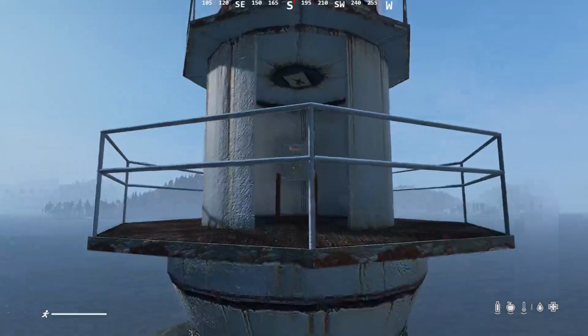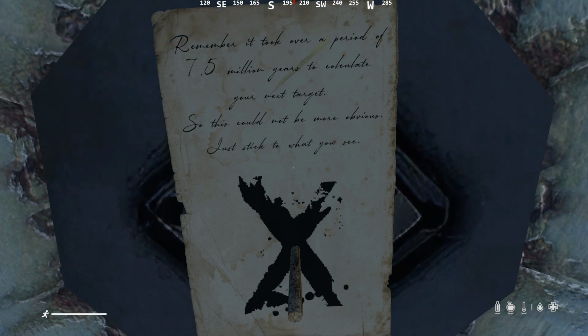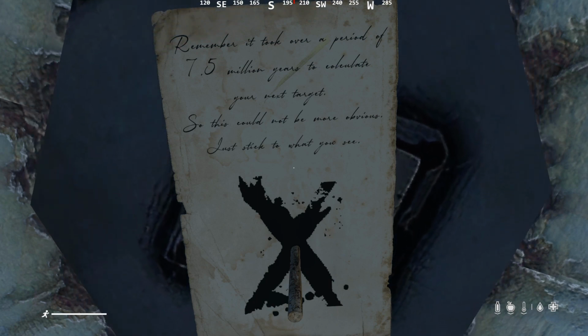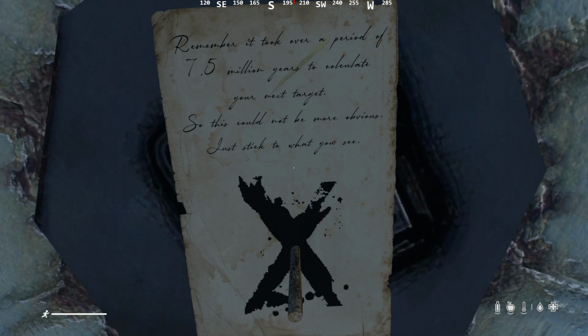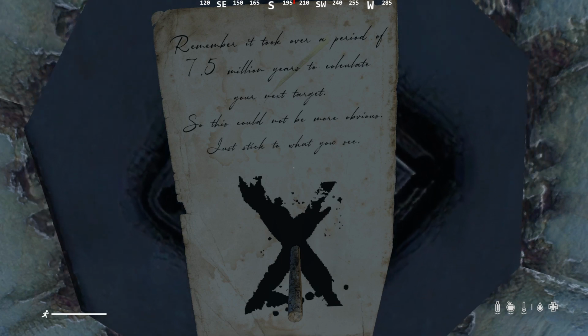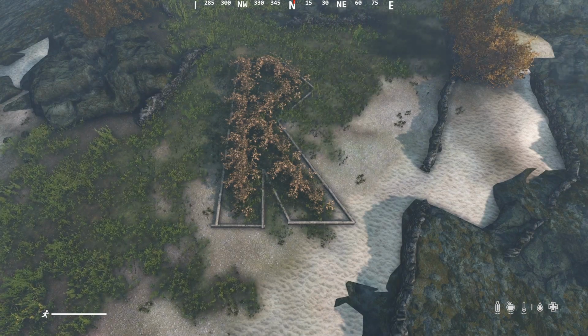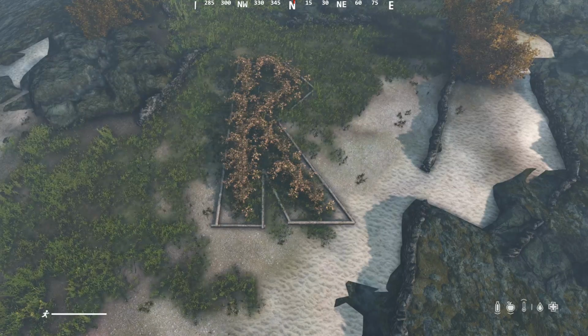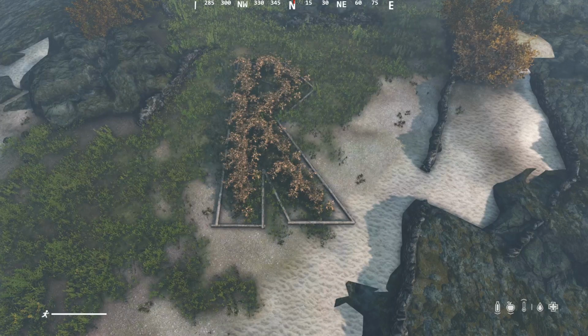When you climb up the ladder of the lighthouse, you can find this note in the roof that says, "Remember, it took over a period of 7.5 million years to calculate your next target." So this could not be more obvious, just stick to what you see. And we believe that's a reference to the Hitchhiker's Guide to the Galaxy, where there's a computer called Deepfault that said it's gonna take 7.5 million years to calculate the answer to their ultimate question.